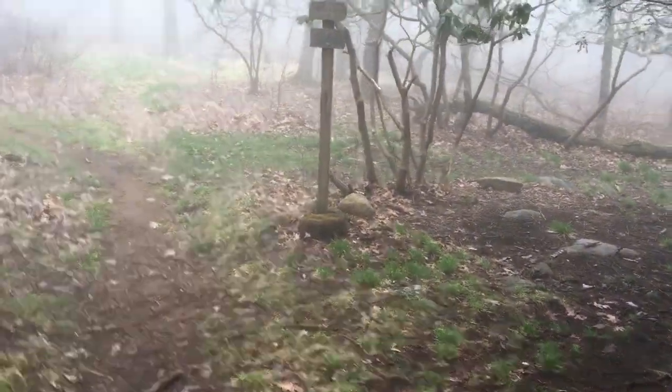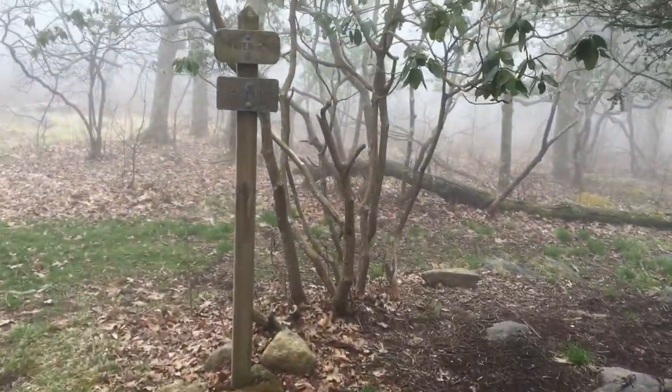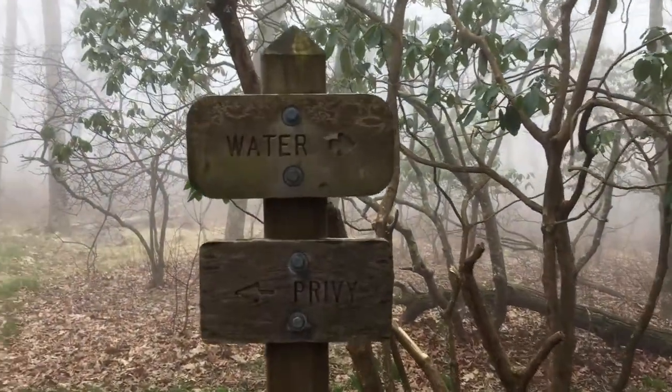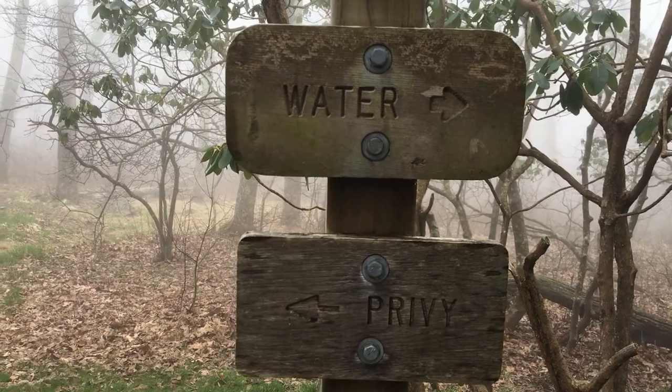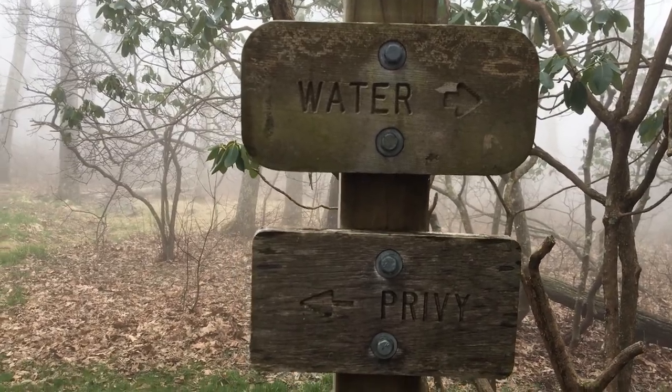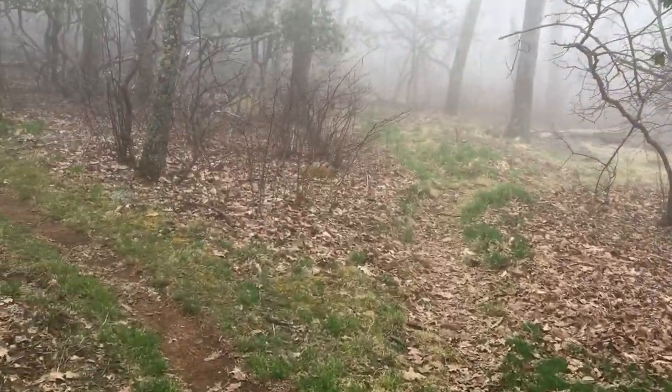And this has water to the right and privy to the left. So let's check the privy out first. It's not a bad shelter area. It's kind of clean. A little lumpy. I haven't found good tent sites yet, so we'll have to look at those. Come up here, flip the camera around so we can get a look at this.